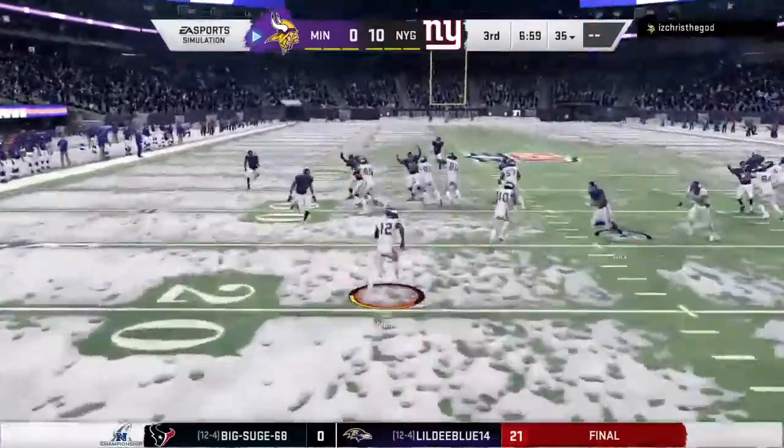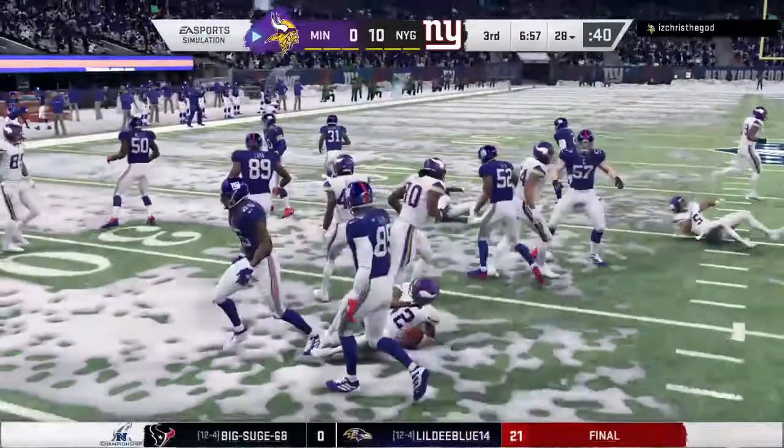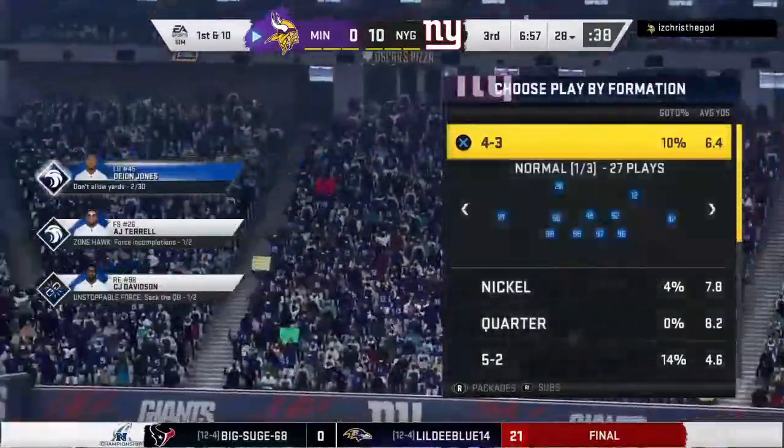Coach, this will be fielded at the 8. And he's up across the 25 and down at the 28-yard line.